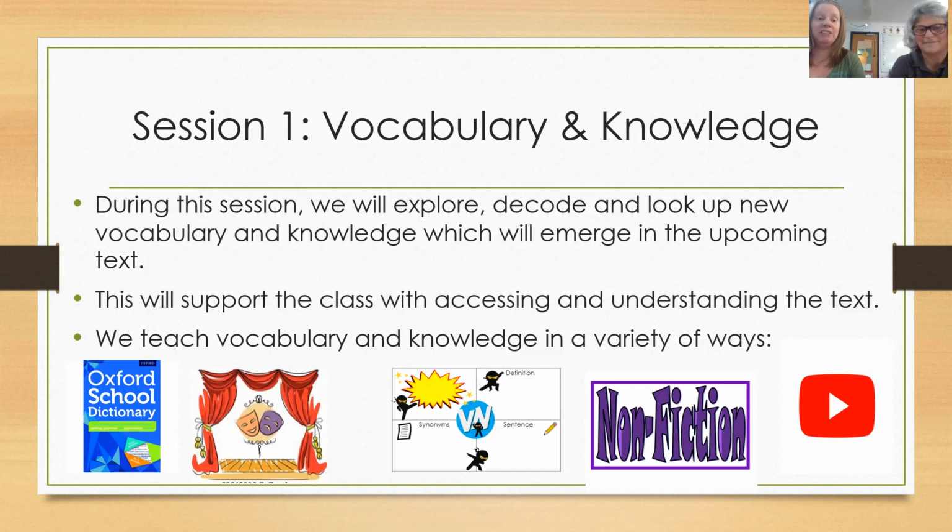So we teach the vocabulary as a separate session and also the knowledge. And the way we do that is looking through dictionaries, online dictionaries. We might act out words. We might use some worksheets where we look at the definition of the word, how the word fits into a sentence, what words might mean the same things, what words might mean the opposite. And then most of the books that we'll be looking at are fiction texts, but we might look at where the non-fiction part of that comes in. So we might look at non-fiction books. So, for example, the stories that we're reading at the moment are all based on toys and toys in the past. So we might look at some non-fiction books about historical text. We might even look at YouTube clips to get the children's understanding of what they are going to be coming across.